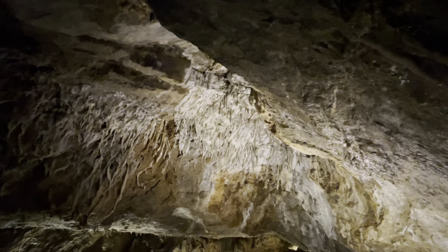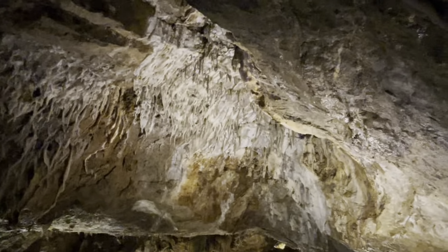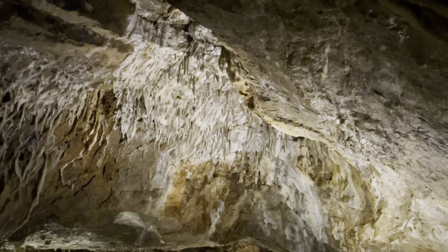You also have a bit of a legend that goes along with them. If you get a drop on your head, you get one year of good luck. If you get a drop on your nose, you get five years of good luck. If you get a drop anywhere else on your body, you get a free shower from the cave.